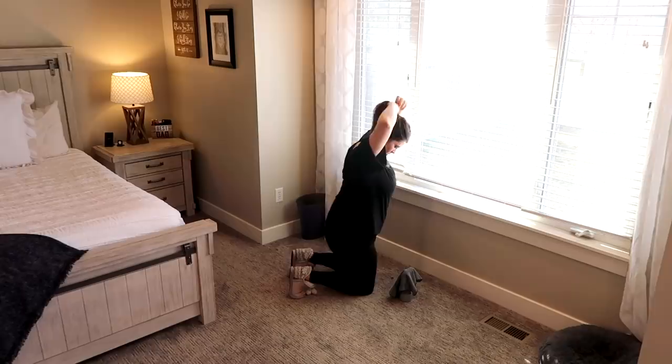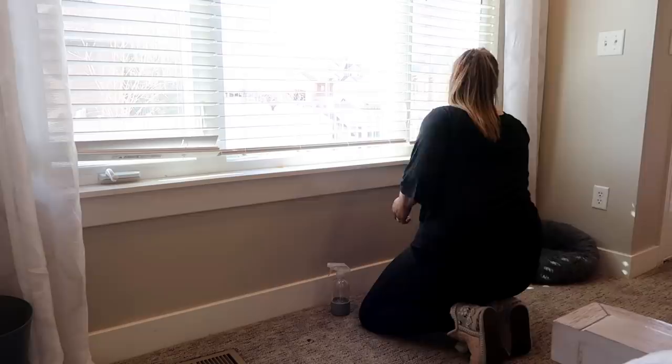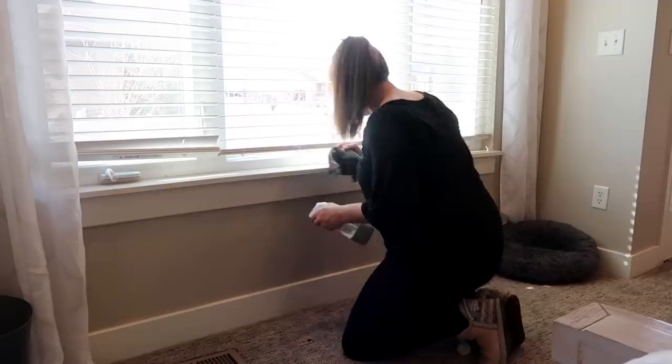Before I start decorating our bedroom, I wanted to make sure to do a quick tidy as well as some deep cleaning for spring. So here I am just wiping down our windowsills and baseboards and spot cleaning our doors and walls, just using a mixture of all-purpose spray and a microfiber cloth that I got from Grove Collaborative.